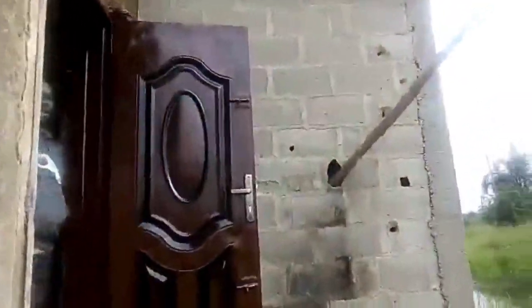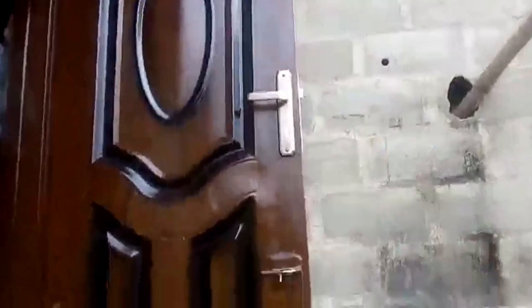Look at the metal door that I was talking about, the welder's door. Look at the handle that comes together with it. Like I said, that comes with the door. The welder must give you a key together with this.